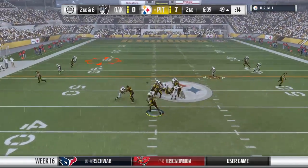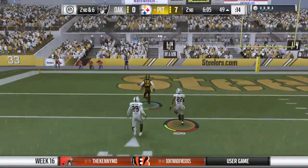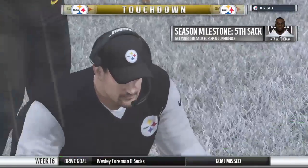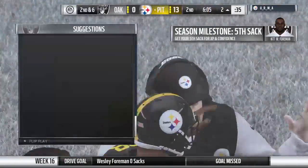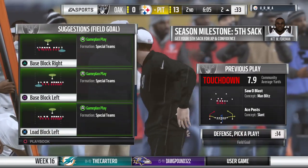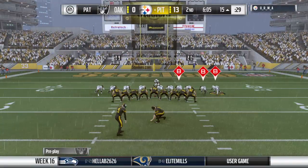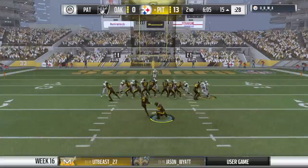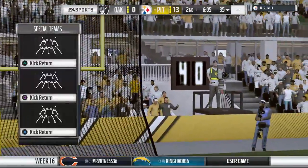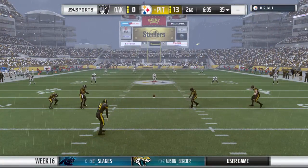On 2nd down, Roethlisberger. Out left side here to Bryant. Martavis Bryant. And into the end zone. Touchdown, Pittsburgh. Martavis Bryant hitting double digits with his 10th touchdown of the season. And the Steelers are going to add on to their lead. And this is no good. Missed the PAT, so they fail to connect, and this remains a 13-0 game.